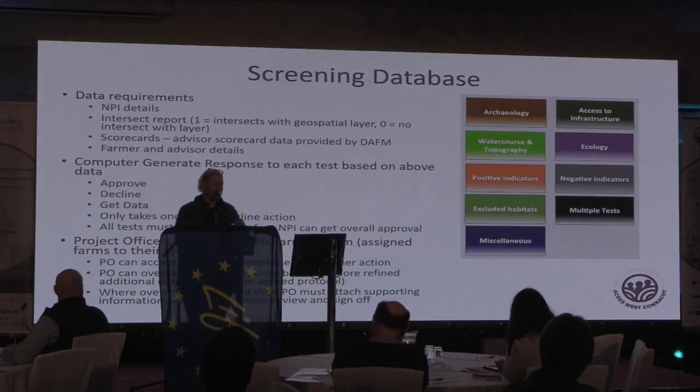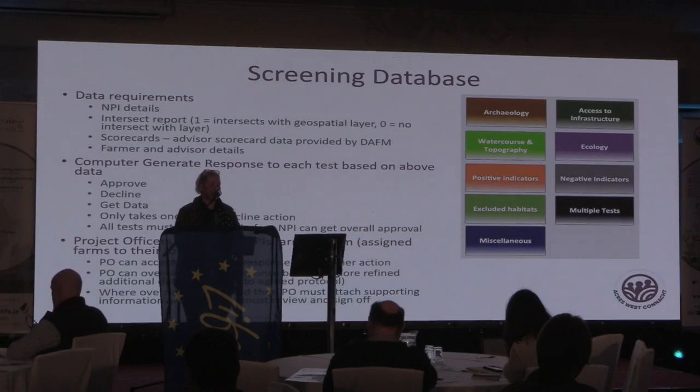So there's 9 different sections within the screening database. As I said, ones and zeros come back. We use scorecard data and farmer and advisor details as well. We have all the information on the advisor, so we can check with the advisor if there's something that's flagging up and we don't have time to go out and check in the field.